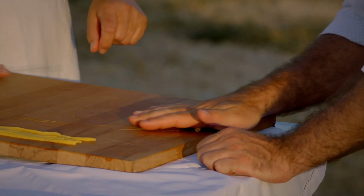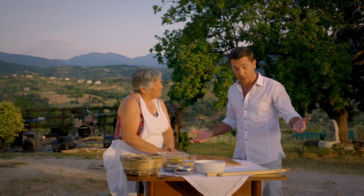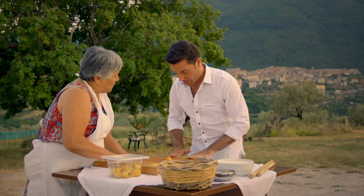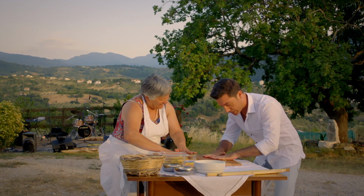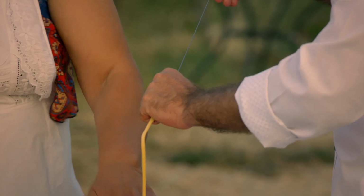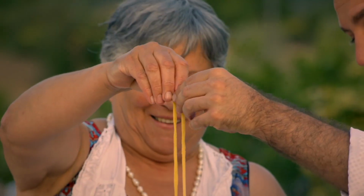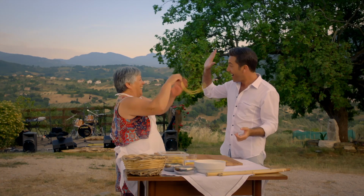I love stuff like this because this is something that you don't see done anymore, especially in London where I live. I thought I was doing okay, but Rosie doesn't think I'm making my pasta quick enough. Vai, vai. Piano, piano. Bravo. Look at that. This is big, yeah? Oh, identical, look at that.